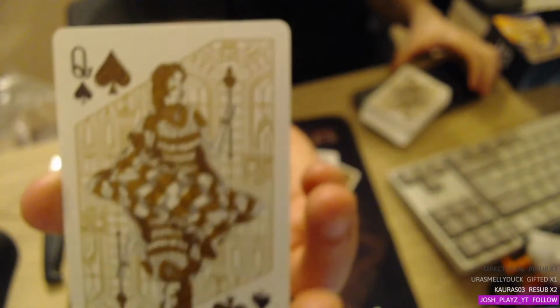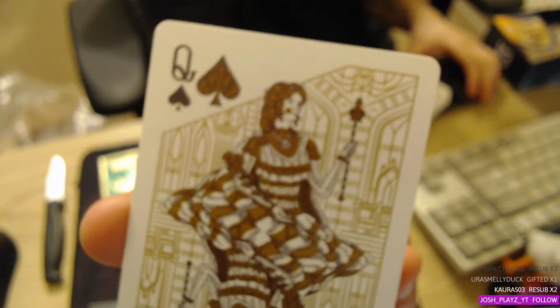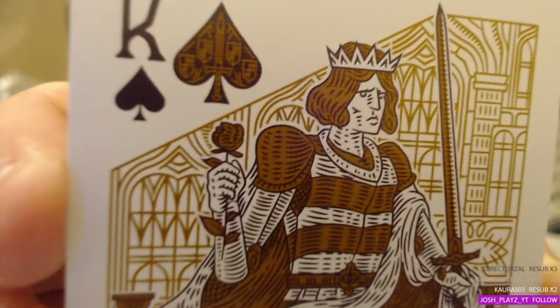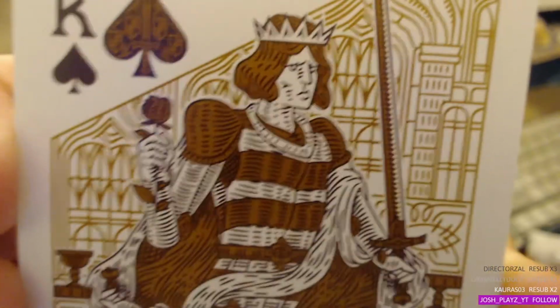Then we got the queen. Very nice. I don't have a clue if she's anyone important. Same with this guy. Don't have a clue. And he looks nothing like Arthur. I don't think he's supposed to be King Arthur. He's probably supposed to be whoever King Arthur kills at some point. I don't know the legend of King Arthur, other than he pulled some sword out of a stone somewhere.